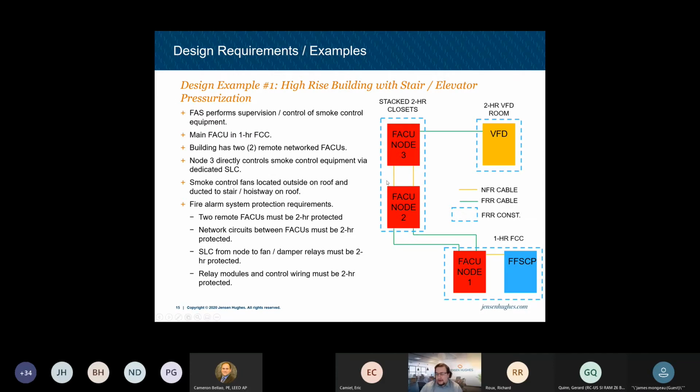It's important to note that the IBC requirement for stair pressurization protection is only the control circuit. So technically, it's really only the relay modules or control modules that are telling the fans to start and stop and telling dampers to open and close, and not necessarily the monitor modules that are supervising everything. However, those monitor modules, which are supervising power on the VFDs and current sensors for fan flow proof, are typically all located in the same space. So it just makes sense to put all of those modules on the same SLC.